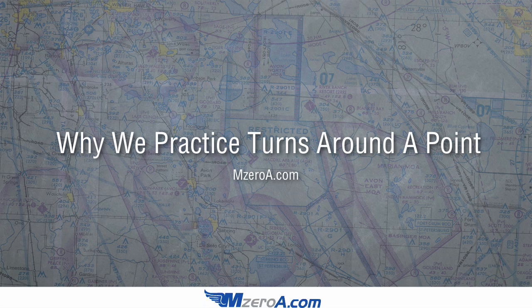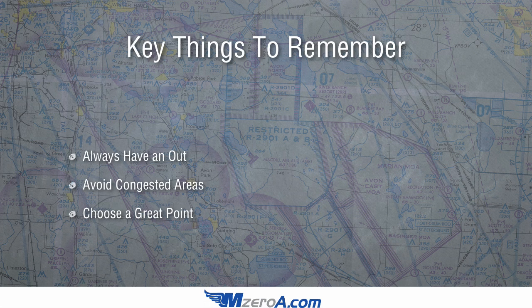This came to me from a few people on Twitter wanting to know more about ground reference maneuvers, as well as it really hit home today. We had a nasty cold front pass through, and it is so windy today. So we're going to talk a little bit about how the wind is the main reason we're really doing these turns around a point. So a few key things to remember before we get started.